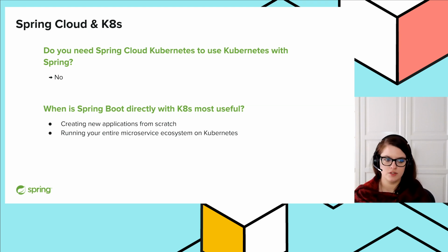A lot of times you will choose to use Spring Boot directly with Kubernetes, and it will be the most useful approach, specifically when you are creating new apps from scratch and when you are running your entire microservice ecosystem on Kubernetes. It is going to be usually the best approach for you.